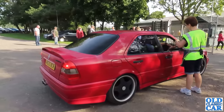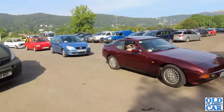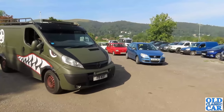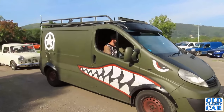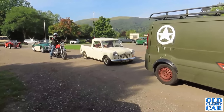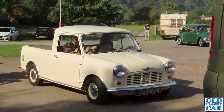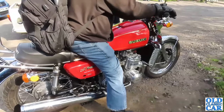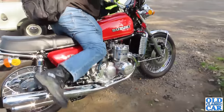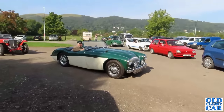C-Class Mercedes, an AMG C-Class Mercedes, a Porsche 924, modern VW, and a little MG Metro up there, followed by a Mark II Escort, Vauxhall van, and a beautiful Morris. A Morris Mini pickup, that's quite an early one. That's a really lovely little pickup truck. Another wonderful Healey.